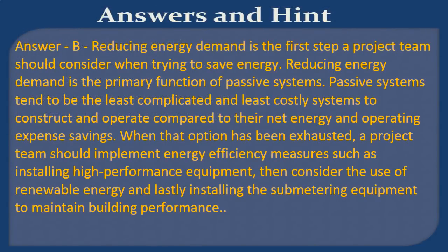Answer: B. Reducing energy demand is the first step a project team should consider when trying to save energy. Reducing energy demand is the primary function of passive systems. Passive systems tend to be the least complicated and least costly systems to construct and operate compared to their net energy and operating expense savings.